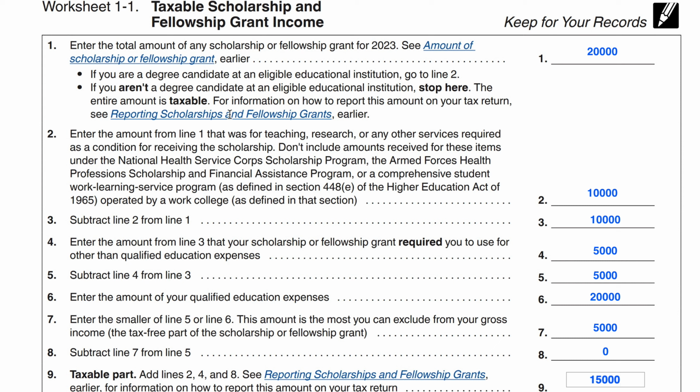In line 1, you'll enter the total amount of any scholarship or fellowship grant for the tax year. So it immediately says, see amount of scholarship or fellowship grant earlier. In an earlier reference, this refers to the amount of a scholarship or a fellowship grant to include: 1, the value of contributed services and accommodations, such as room and board, laundry services, or other similar services or accommodations that you would receive as part of a scholarship or a fellowship grant.